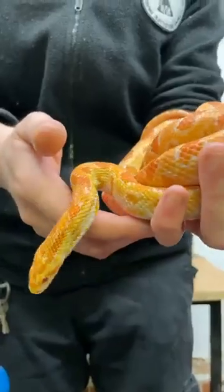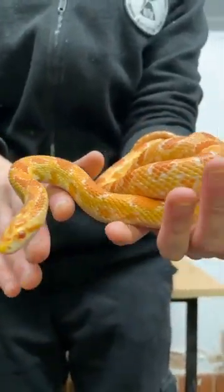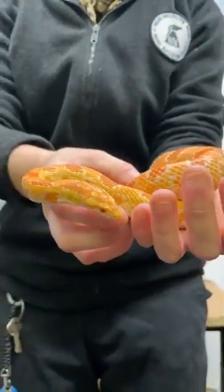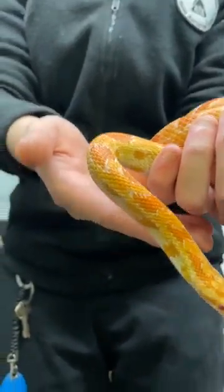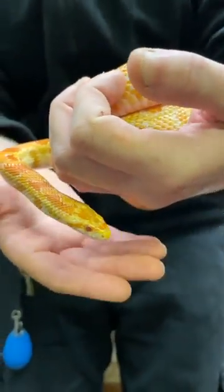So we've got a few questions coming in. Henry wants to know, what does the corn snake eat? He eats a mouse. So one mouse every week on the same day. Today is his feeding day, actually. So that's all he needs. One mouse, which is amazing.